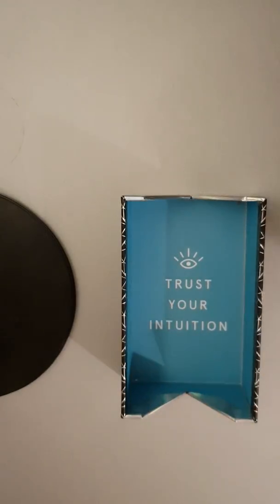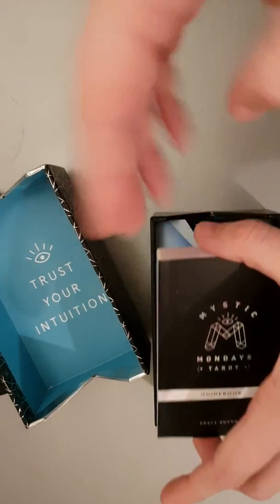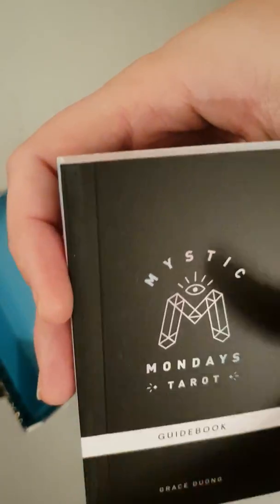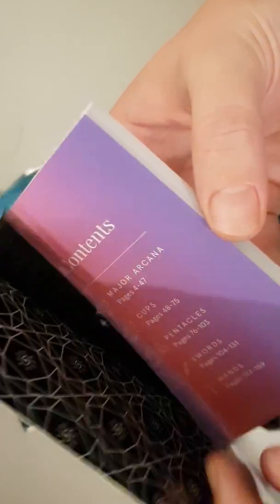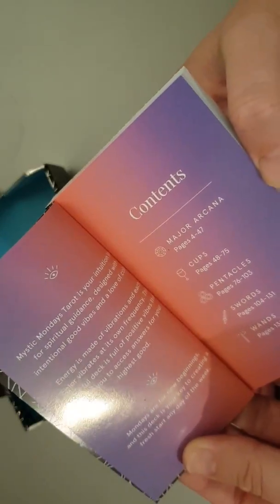So inside the cover, it's got Trust Your Intuition with the eye. I will pop that there on the side because, as usual, I flick it into the other box once it's done. So we've got Mystic Mondays Tarot. This is the guidebook. And it's got obviously the inside cover, contents. I really like that actually.